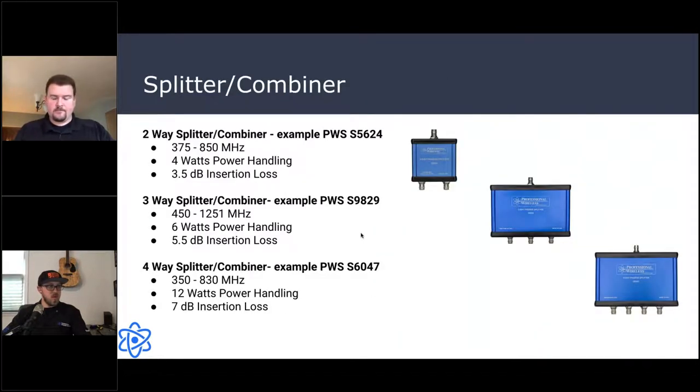All right. Are there selectable filters available, and are there any tunable filters that contain both low pass and high pass?